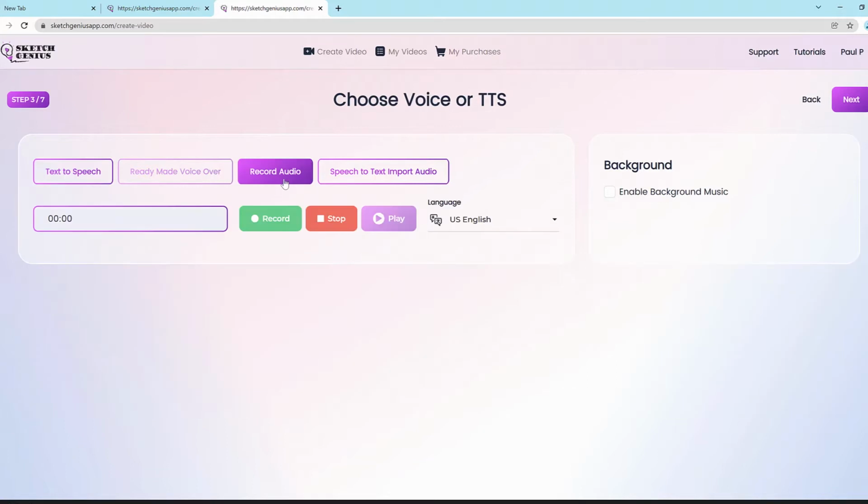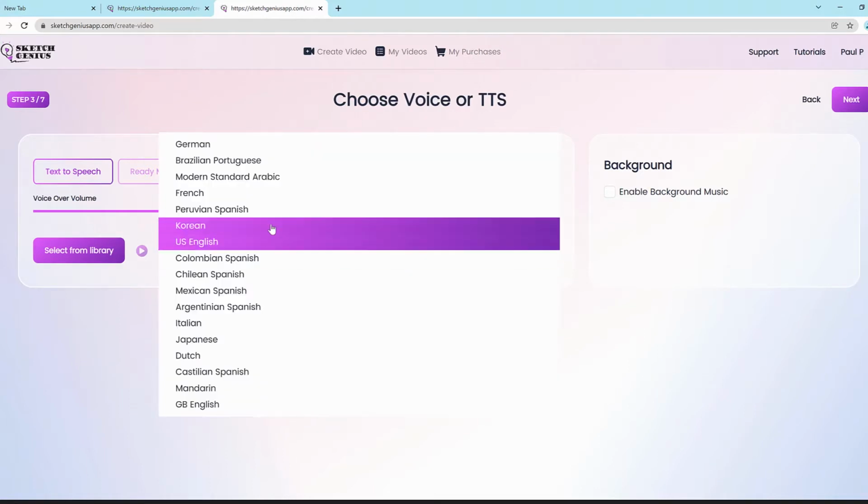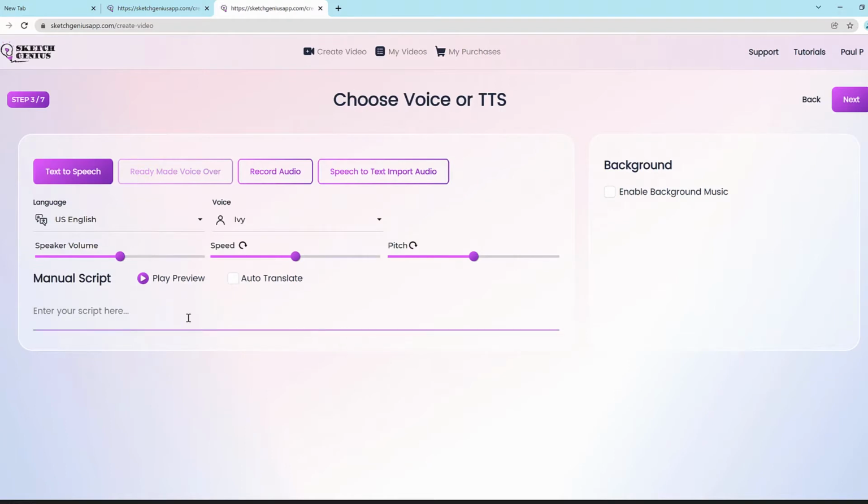You can also record your own audio from within the application, or you can import your own voiceover in any one of these languages that we have here, which cover pretty much all the popular languages in the whole world. We use something called voice detection technology, which converts your audio into text so that the syncing will be perfect.